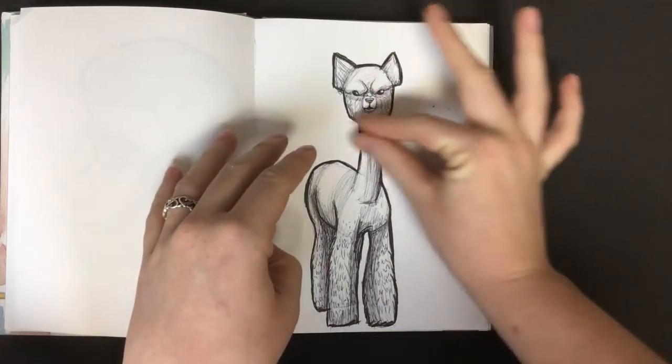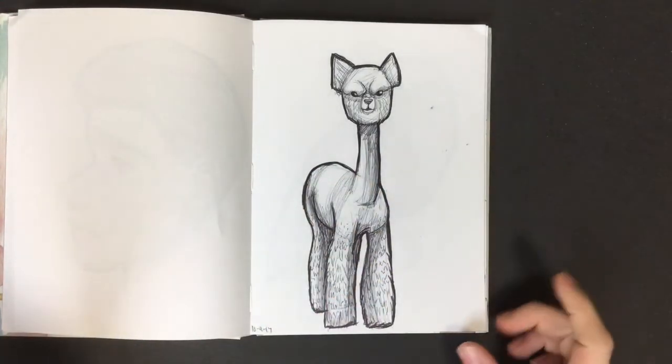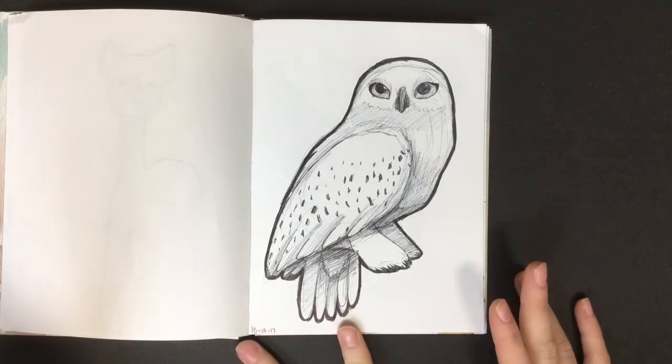Like, there's all the fur on their heads, and then their entire neck was shaved down, and their bodies, and then they had a bit of fur on their legs, and they just look so funny. I was like, I gotta draw that. Oh, I've been in such a Harry Potter mood lately, and so I wanted to draw Hedwig.